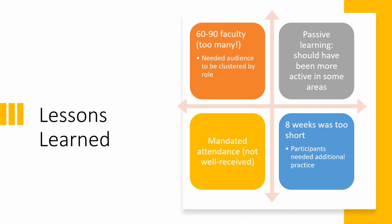And at the end of the day, I think one of the most important lessons learned was during a time when many things are changing with the pandemic, with the rollout of the new curriculum, with different people in new roles. Getting the faculty together, even online, on a consistent basis was very important. And it was really well regarded as one of the highlights of the faculty development sessions.